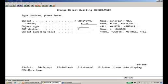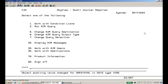So you just need to set this up so that you can make sure to generate those audit entries. And we will say that we want all uses of this command. So I have turned object auditing on for that command. I would also turn that on for all of the end journal commands, or whatever command that you're trying to monitor the use of. So we did that step.